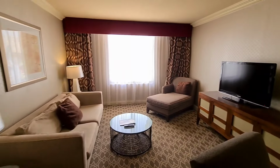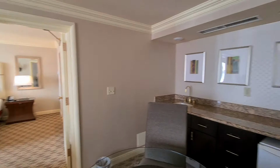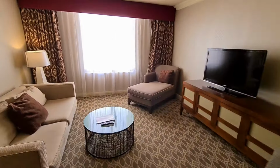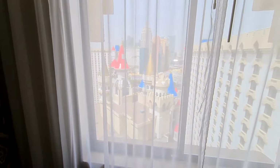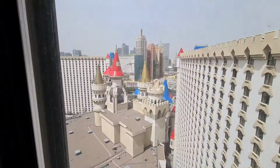In the room you'll find a living room and a little kitchenette where you can have a fridge. It's actually quite a big fridge when we talk about Vegas. And there's a sink, a little table, there's a TV, a couch, and of course an ottoman that nobody uses. And then we have the view over the Excalibur and over the Strip.